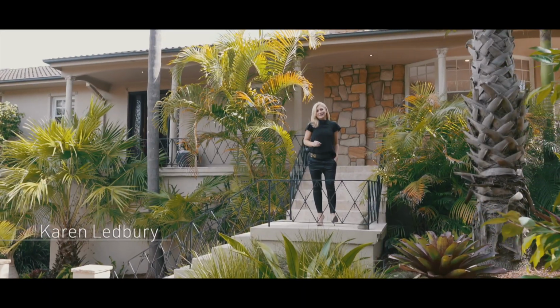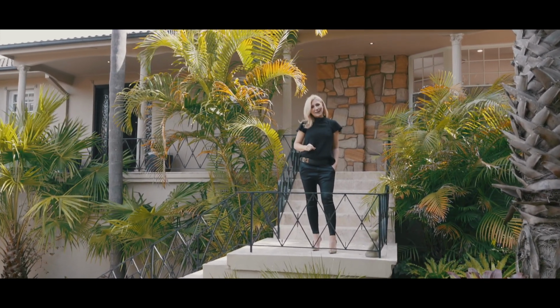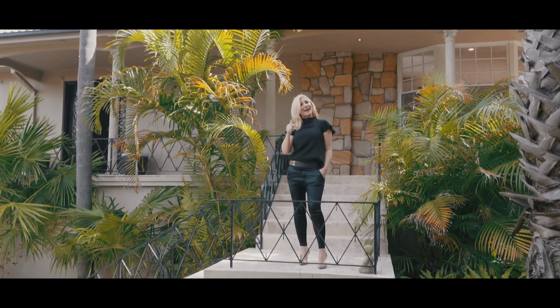If you're after a fantastic family home, then this could be your oasis. This is 10 Sanctuary Point Road, West Pennant Hills. Let's go inside.